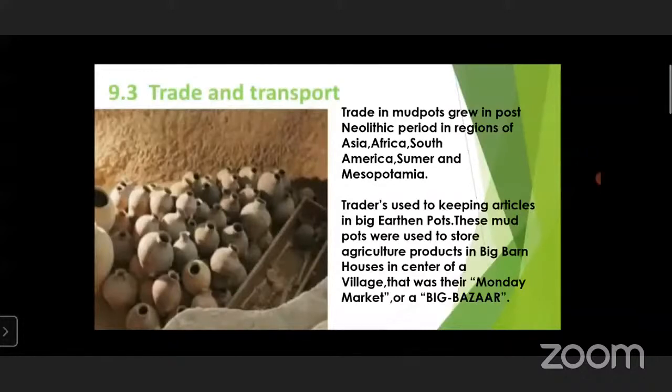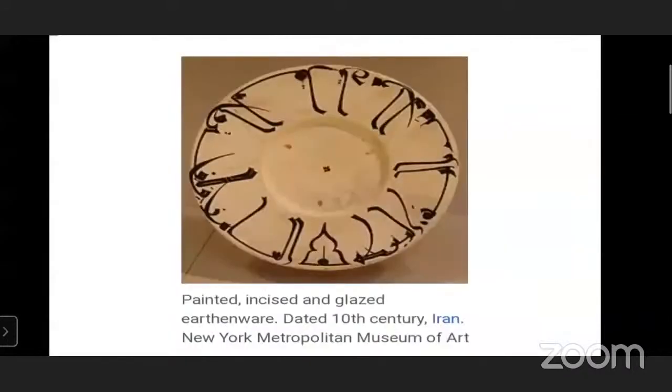Now, traders used to keep articles on your left side. You can see big earthen pots. These mud pots were used to store agricultural products in big barn houses. Yes, storehouses, very good, in the center of the village. So it was like a market or a big bazaar for them.